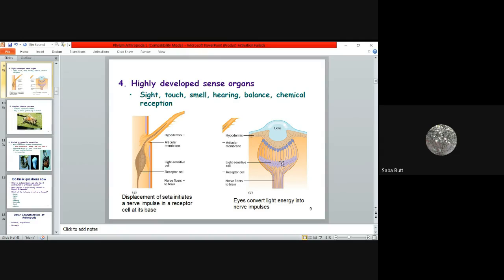Then here you can see the other one is the eye. They are having a lens, hypodermis, light sensitive cells, which are associated with the neurons and go to the brain, sending nerve impulses. Insects particularly are having what we call compound eyes. So many lenses are there, hundreds of lenses. So they can see the world as a mosaic.